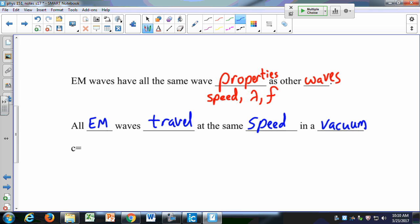But the fact is that electromagnetic waves are a little bit different from sound waves. Remember, sound waves are condensations, they're pressure waves or longitudinal waves. They actually cause differences in pressure in the medium. That's not what EM waves do. So they don't need a medium to travel through space.